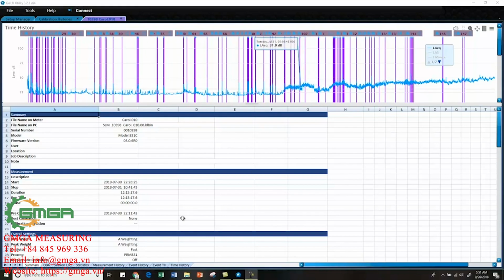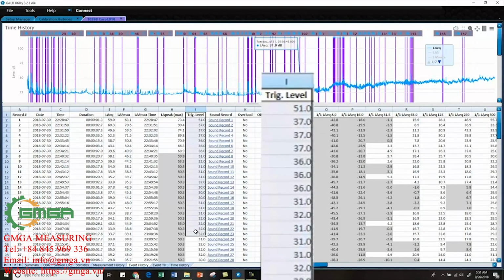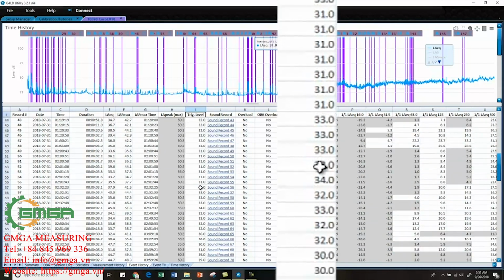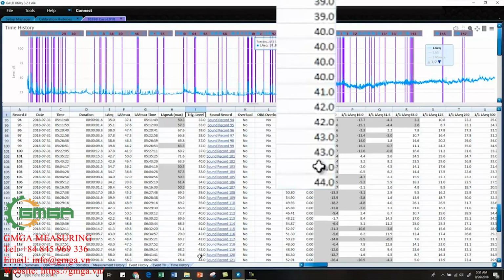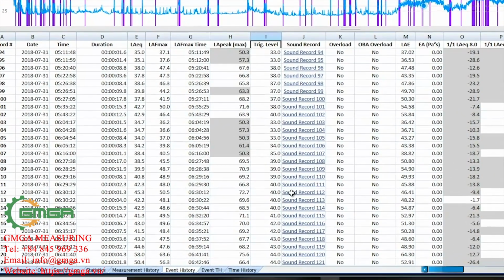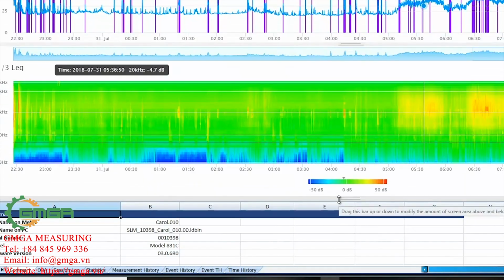So let's take a look at the event history tab, where you can see that my trigger level did indeed start a little bit higher and then get lower as the night went on. And then again in the morning, as it got a little bit noisier, my trigger level started to go back up again, which is what I would expect. I had set the dynamic trigger to take into account background noise and trigger at 10 decibels above background noise. So let's go back and look at our summary tab, and I'm going to pull down here, readjust the view, and you can see that we have our 1/3 octave band data displayed as a heat map or spectrogram where the amplitude is indicated by color.